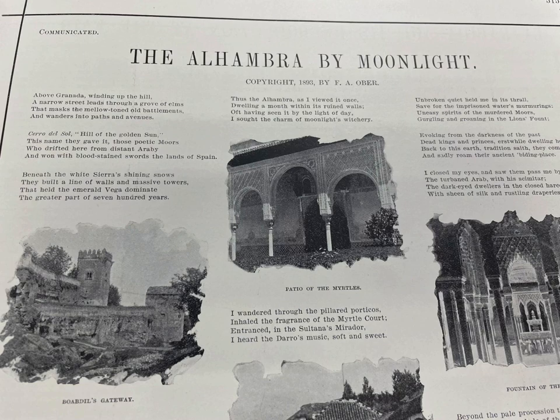And then this weird Alhambra by moonlight. I guess it's a recreation of some Spanish temple.